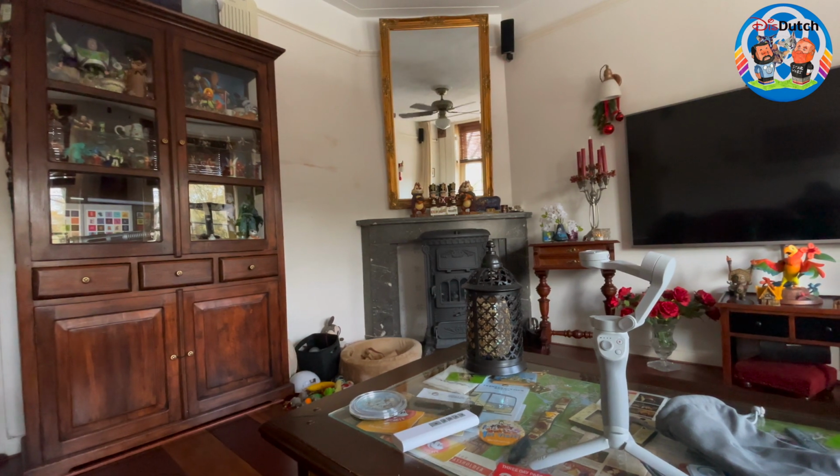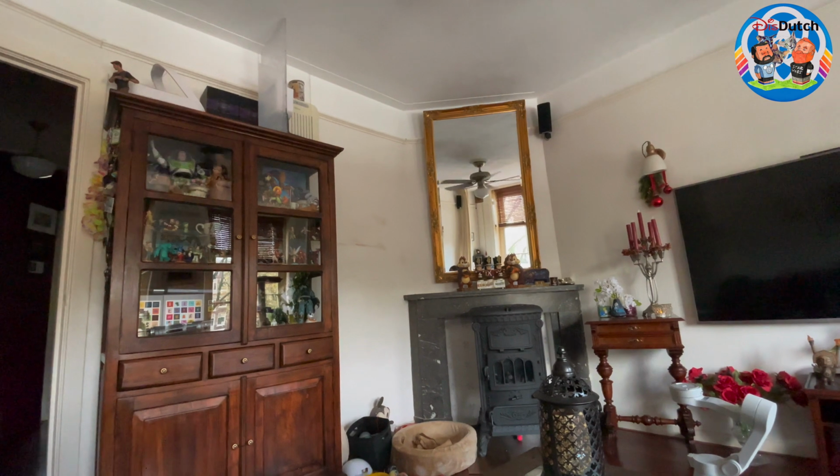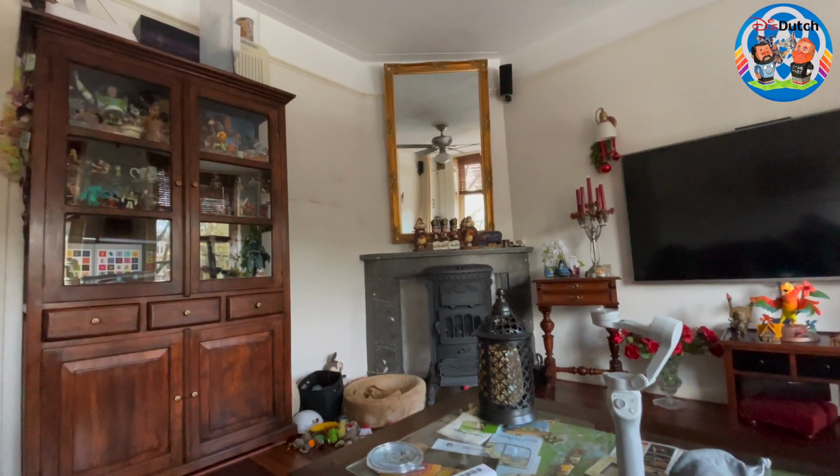That's what we're doing right now. I don't know what I'm showing right here. I guess I'm telling you about the heater, and I'm telling you about the cupboard that Luna can't reach.